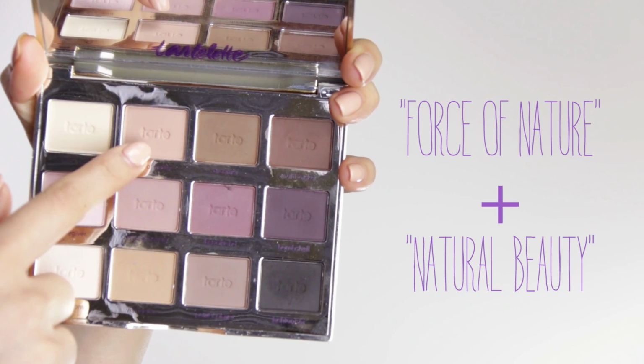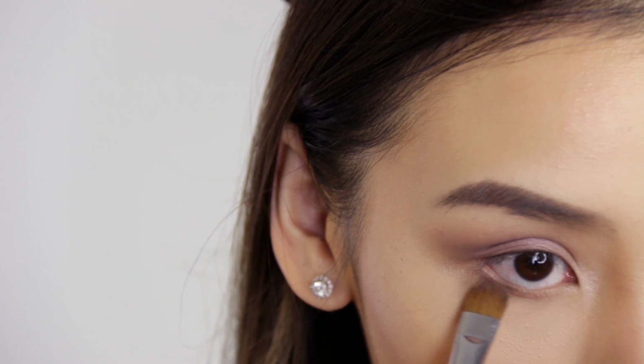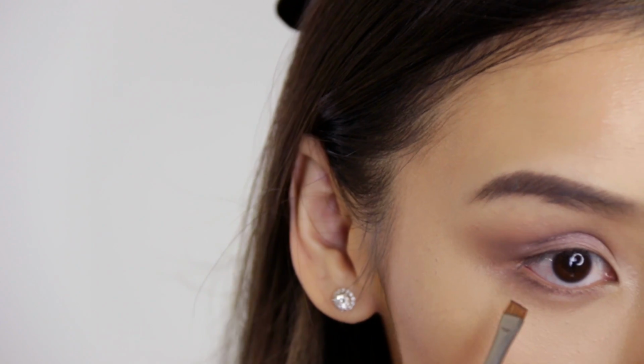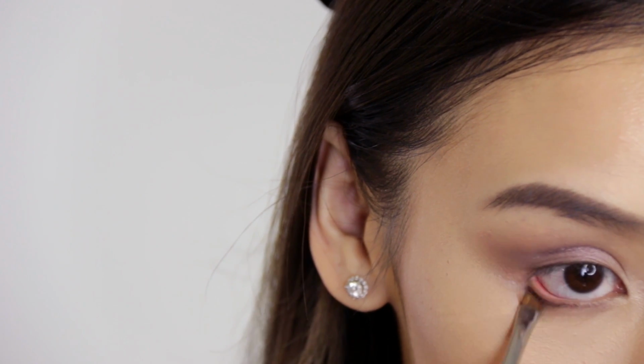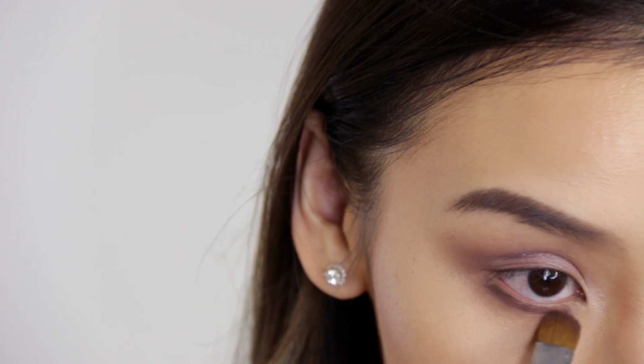Next, I'm going to go back to my Tartelette palette and select the color Force of Nature and Natural Beauty mixed together, and I'm just going to work that into my lower lash line. Then with a small angled brush, I'm going to just apply bombshell along my lower lash line, and then really diffuse it out.